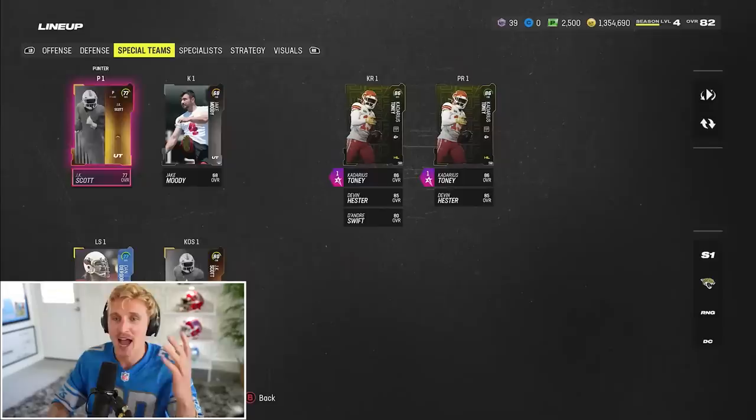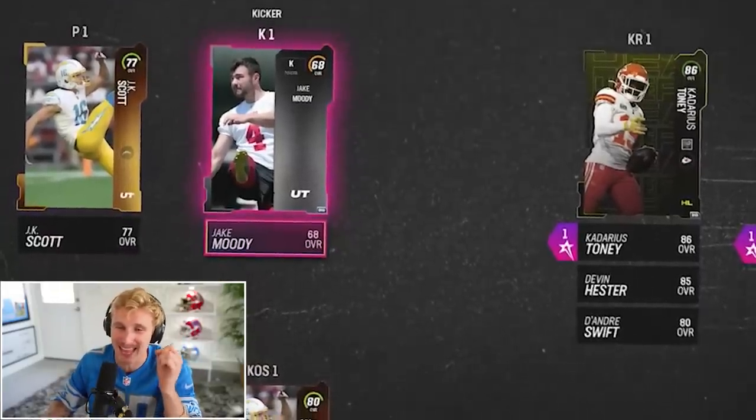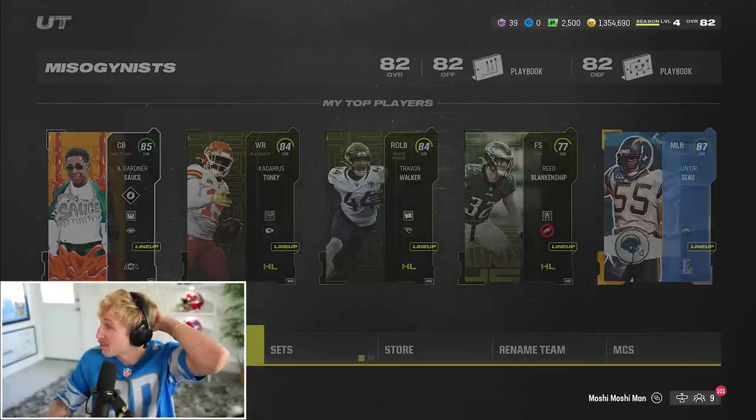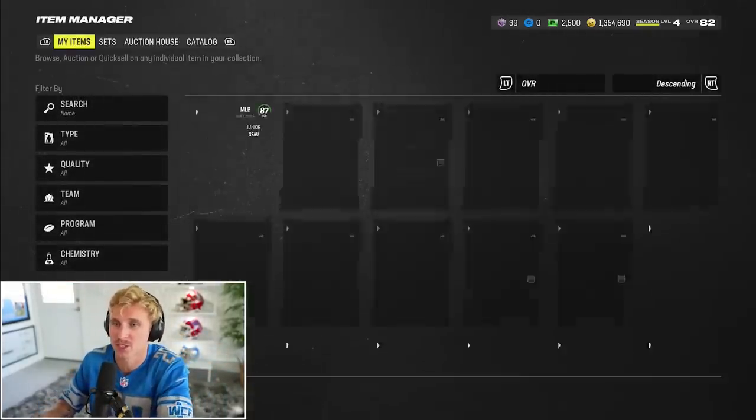We filled the holes. Honestly, the only thing I need is a kicker. I cannot pull a kicker to save my life. All right, we'll go to our item binder. We'll see everything that's not currently in the lineup or anybody that's just a depth player not actually getting used.